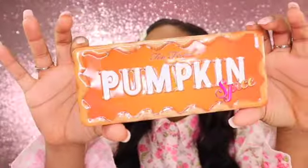And let's see if it smells like pumpkin spice. So I love the box. This is what the palette looks like. It's new, but not fairly new. I should have done this haul a long time ago to show you guys, but I had so many makeup subscription boxes and I wanted to get those out faster. So finally I got a chance to show you my haul. So let's do the test to see if it smells like pumpkin.